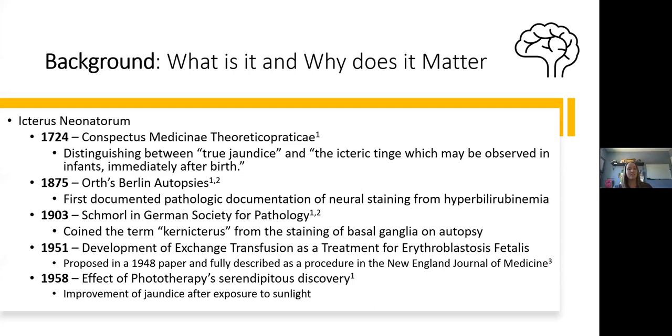A bit of background: neonatal jaundice was originally observed for centuries. In fact, the majority of neonates will develop some degree of hyperbili, with up to 2/3 being clinically visible within the first week of life. In 1724, Johann Jonker, in the Conspectus Medicinae Theoretico-Practicae, discussed the difference between true jaundice, which was a more serious form and could result in significant morbidity and mortality, and what he described as the icteric tinge, which may be observed in infants immediately after birth.